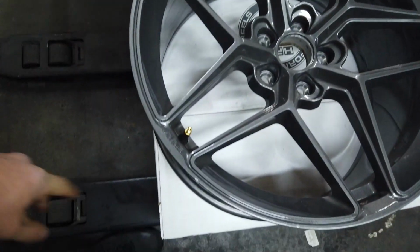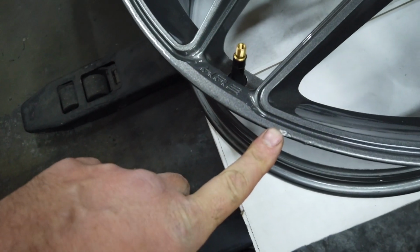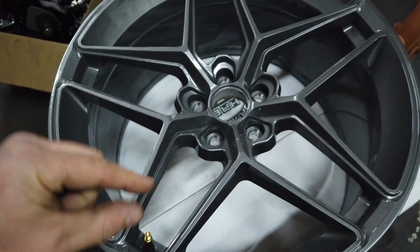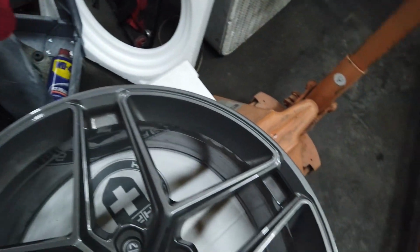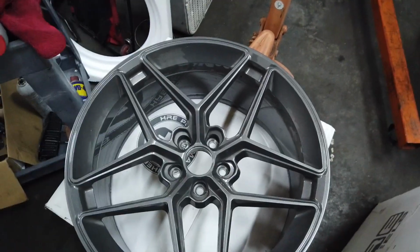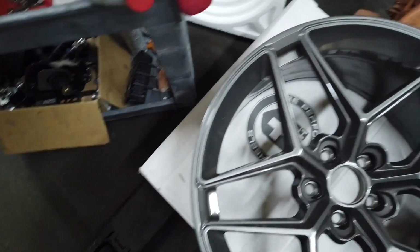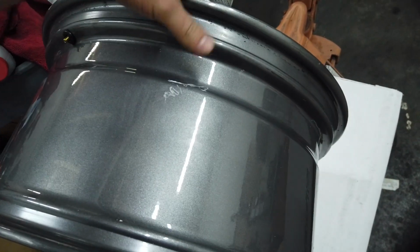Let's see if we can find any external damage. I did that when I dismounted the tire because I'm a dumbass and I was a little bit angry, just a little bit. Anyways, I just wanted to show you guys. If you can make out any damage there, please let me know in the comments if you see anything besides the chip that I did on the tire changer. Again, that was the tire changer. That's a scratch, just so you can see.